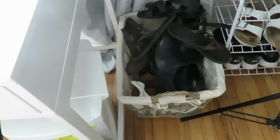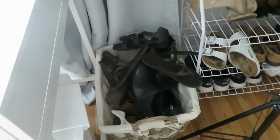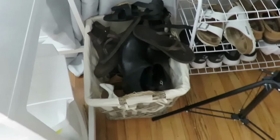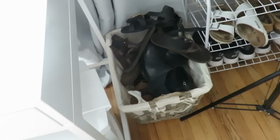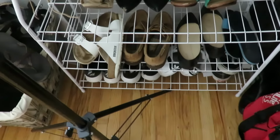So in this bin, I just have shoes. Most of my boots are in there right now because it's October 2nd now. No, it's October 3rd. It's October 3rd. But yeah, I haven't really worn boots yet because it's still like 20 degrees. So all my boots are in there. And then here's some more of my shoes. I just have my heels that I brought to school and some other shoes.